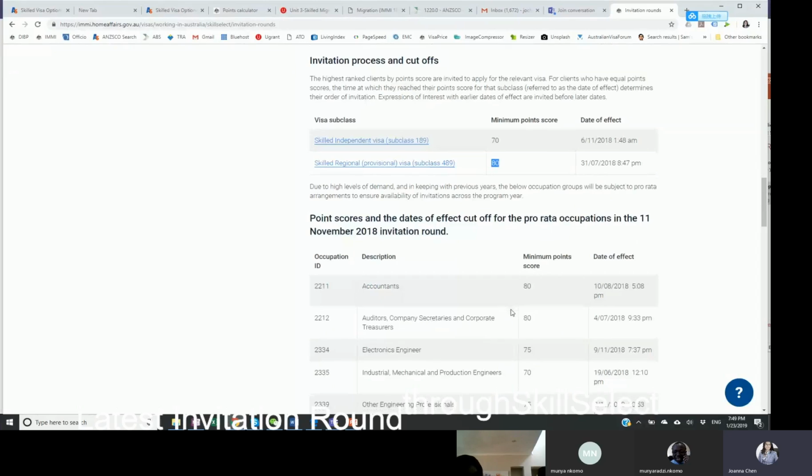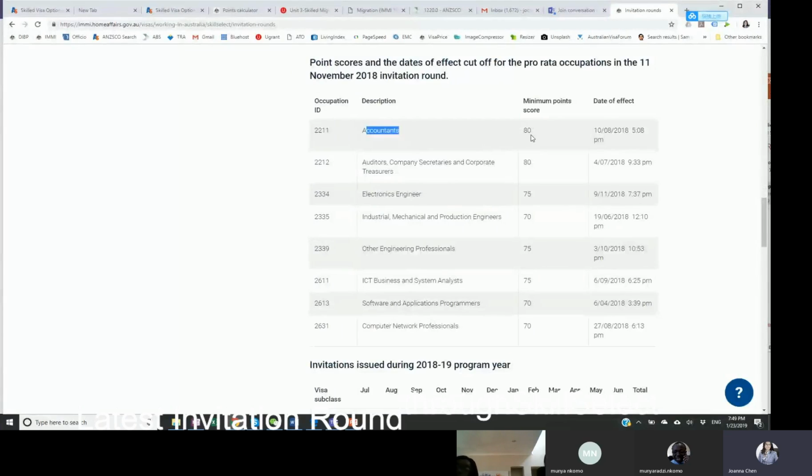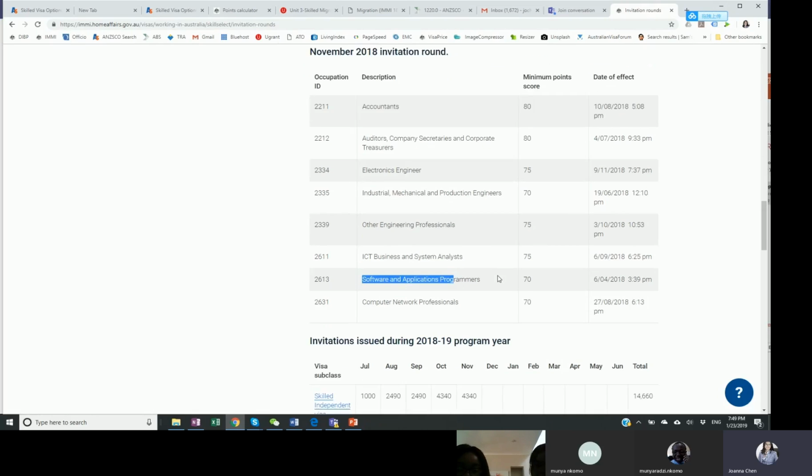For occupations, a quick check. For accountants, 80 points. That's no hope they're going to invite if they don't have more than 8 years of experience. Auditors, 80 points. Engineers, and only industrial engineers, were only invited for people who can score 70 points. So basically, an IT person, if the person is a software programmer, 70 points. So this is a good indication.